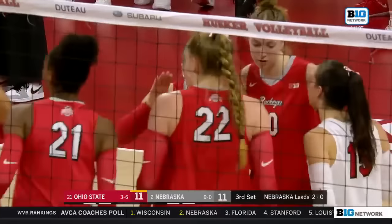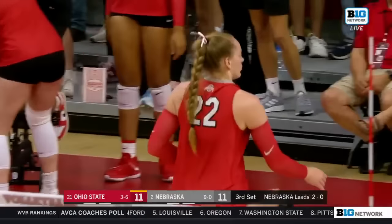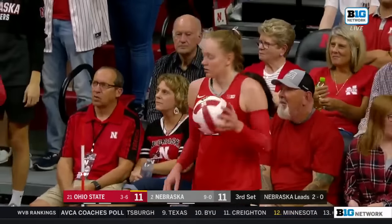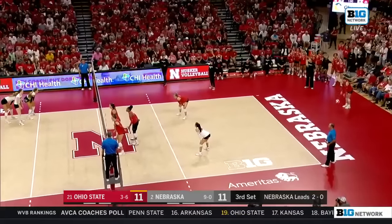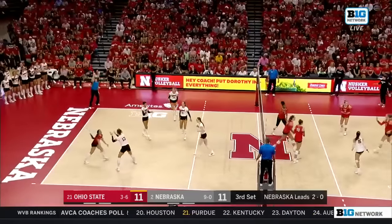Testing the edges of the block, well, yep, that time. Even with Andy Jackson coming in a little bit late, Londot identified that early. Still hitting high, right at those fingertips. 7 kills now for Emily Londot to lead Ohio State. She also has 7 attack errors, so she's sitting right at 0. And a service error there.